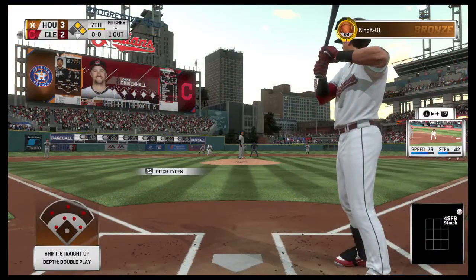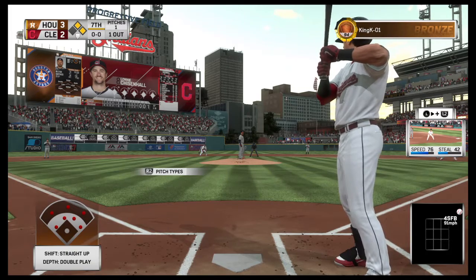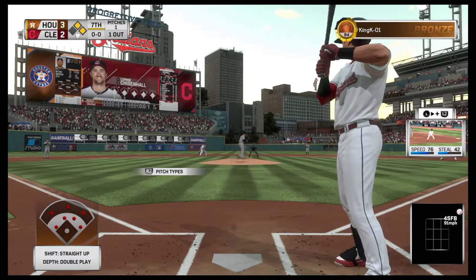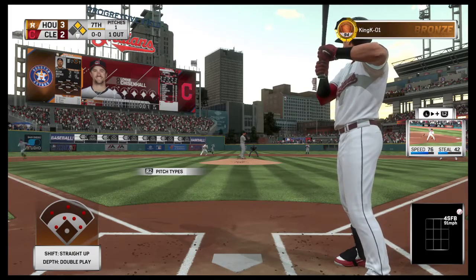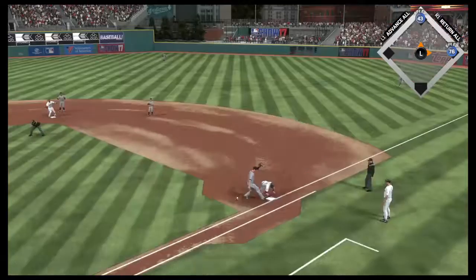Ready for another shot now. Lonnie Chisenhall, as he'll look to bring home that tying run from second with a base hit into the outfield. Oh, and it eats him up a bit.